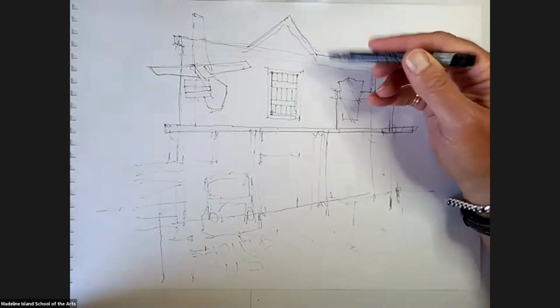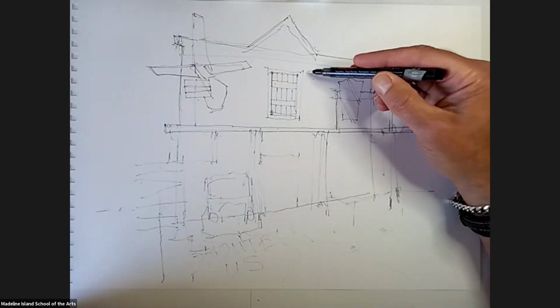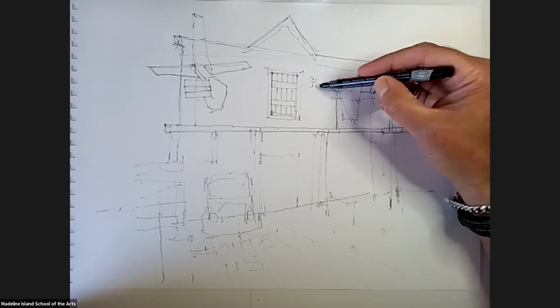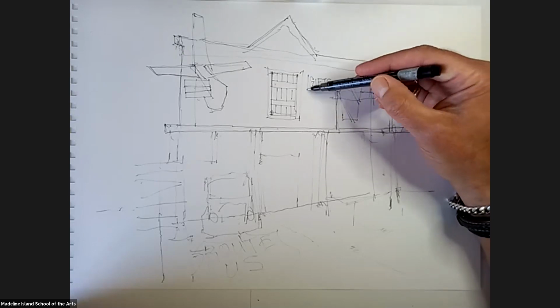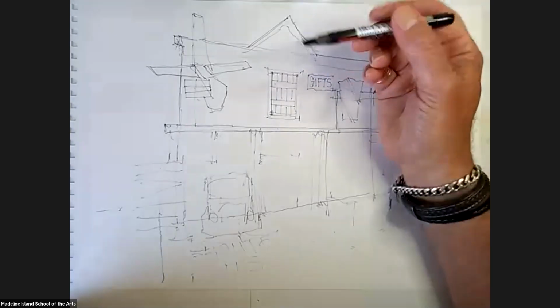Now, I'm going to put gifts in here. A little tip that I often show people is, rather than putting the rectangle and then trying to squeeze the lettering in, do the lettering first, because you know you can fit that in, and then just put the rectangle around it. It's so much easier.